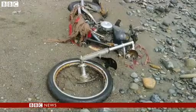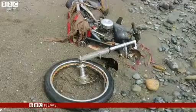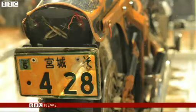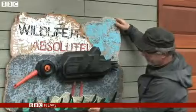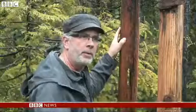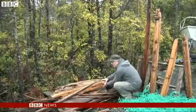The best known accidental import was a Harley Davidson motorbike, which landed up the coast in British Colombia. It's now in a museum. Few other items have been traced back to their original owners in Japan. Artist and biologist Peter Clarkson collects what comes ashore and makes art out of it. The idea would be to incorporate it into a small Japanese garden and have a place where people could go and contemplate the event and the tragedy itself.